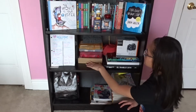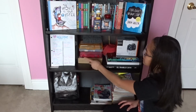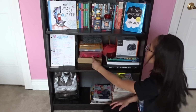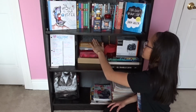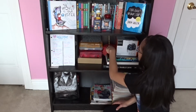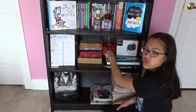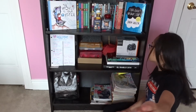Here I have like this little craft section. This is like some felt making stuff. And here I have some string for friendship bracelet making. Here I have markers, and up here I have the current thing I am crocheting. And this is my crochet hook, or one of my crochet hooks. This is some random streamer. This is the box for my camera I am currently using.